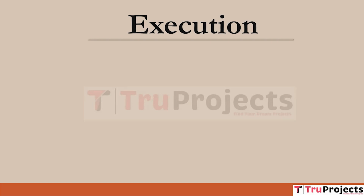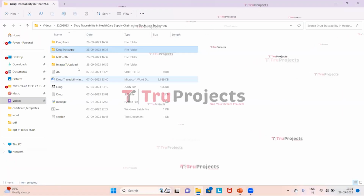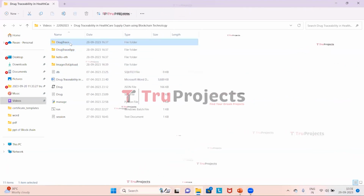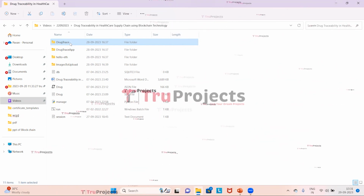To execute the project, first we need to open the code folder which contains source code files. This is the code folder of the project. This is the drug trace folder. Inside this folder, there are Python code files that are intended to be dynamically loaded into project code during runtime.